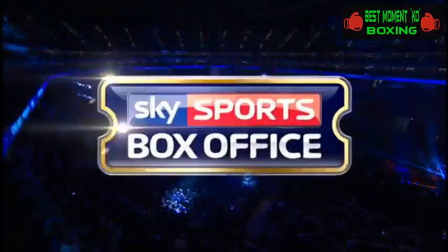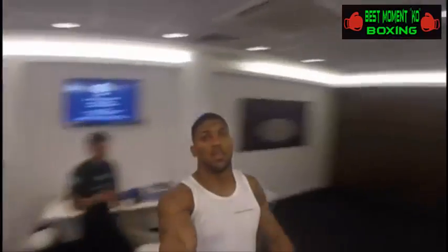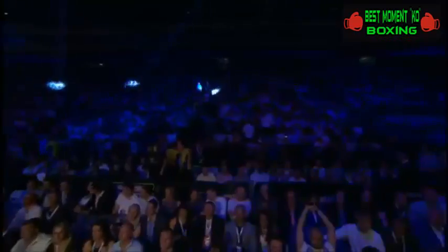Joshua and Dominic Breazeale. And here we are backstage in the Joshua dressing room. He's got the selfie camera, and they can see him on the big screens in the arena, and you can hear the reaction.